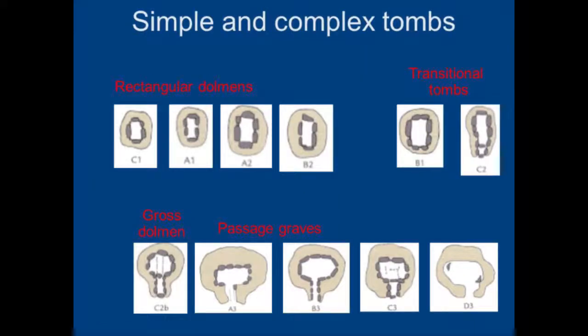A date similar to the chamber is also supported by the type of the burned flint axe fragments found inside the circular structure. So probably the hut-like structure and the dolmen chamber are part of the same monument.